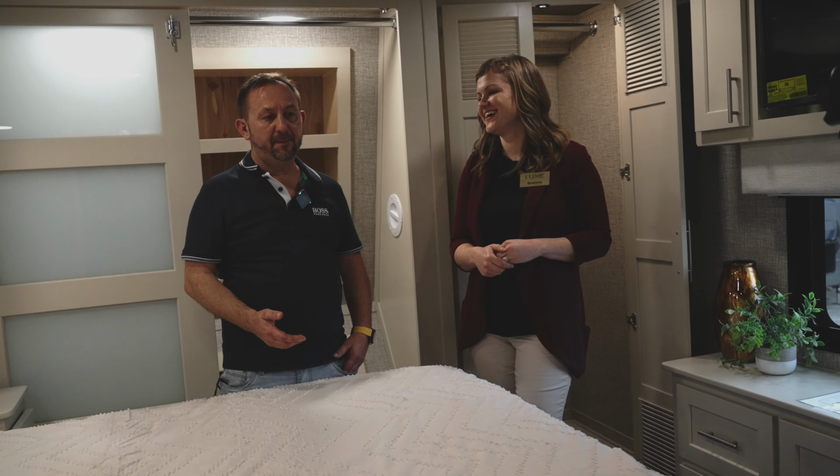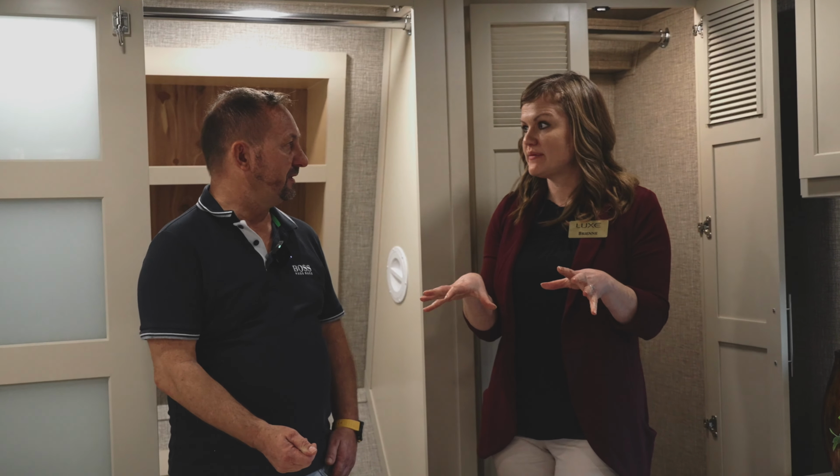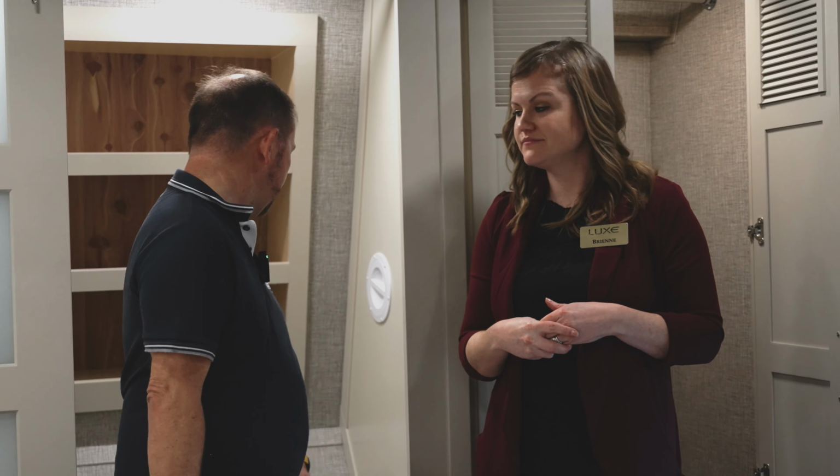This mattress is an air mattress? It is. It's an air-chambered mattress, so it's got two separate chambers, so you can sleep at different firmnesses, just like your Sleep Number. Sleep Number kind of went out of the RV market, and they kind of took over. Gotcha. Yeah, beautiful.